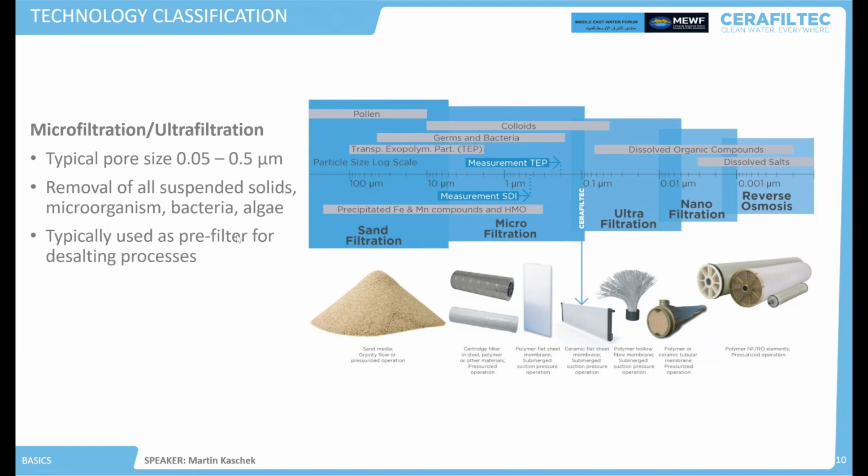But in reverse osmosis, the flow direction is along the length of the module, and the spacer inside is very small to maximize the membrane area in one module. So you have to protect this reverse osmosis module from clogging between the spiral wound membrane sheets. Our technology, the ceramic flat sheet membrane, is typically used as a pre-filter in front of reverse osmosis or nanofiltration when you want to produce drinking water from brackish water or from seawater.